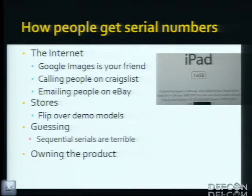How can people get serial numbers? The internet: Google Images. You run a search for X item and wherever the serial number is located, I guarantee you're going to find at least 10. Calling people on Craigslist or eBay, you ask them if it's stolen, so you ask for the serial number. Now you've got a serial number. Stores: you go into the store, you flip the laptop upside down, and you've got the serial number. Guessing: sequential serials are terrible. If I could find one, I found all of them. Or owning the product is the case with some people.